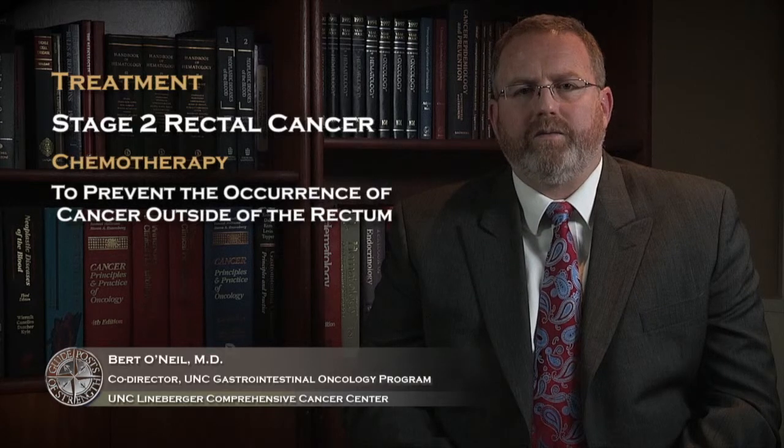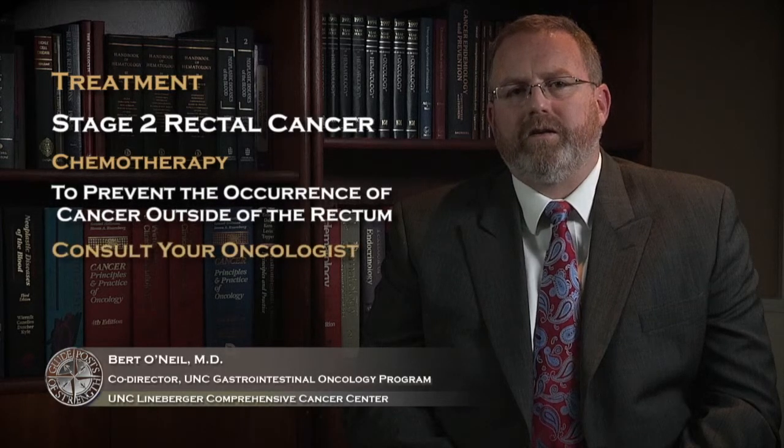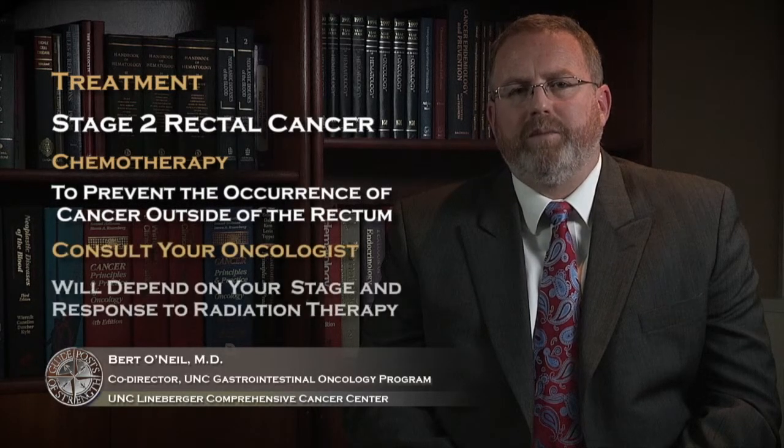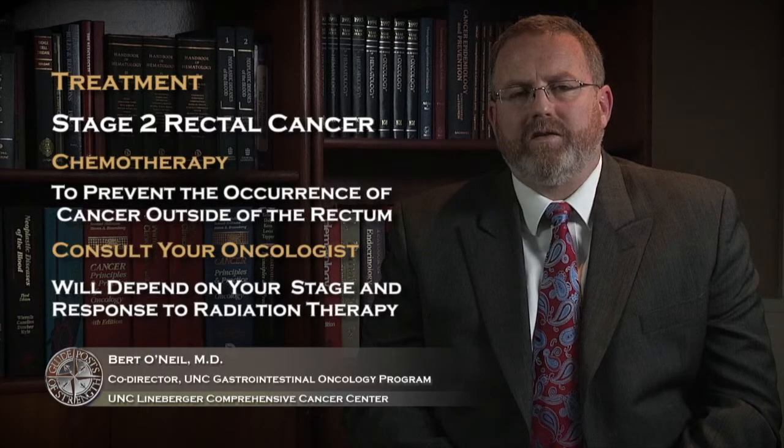Many patients with stage 2 rectal cancer will also need to have a few more months of chemotherapy after they have completed surgery to prevent the occurrence of disease outside of the rectum, such as in the liver or other lymph nodes. Ask your medical oncologist if this will be necessary in your case, as this may depend on factors such as your initial stage or perhaps your response to radiation therapy.